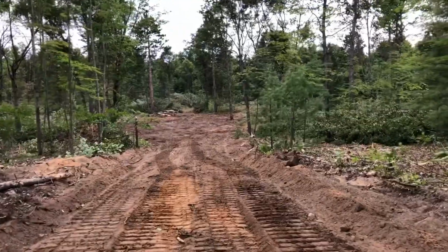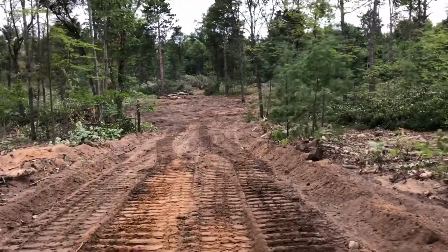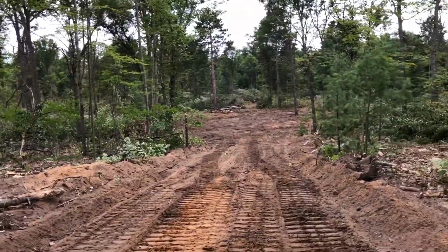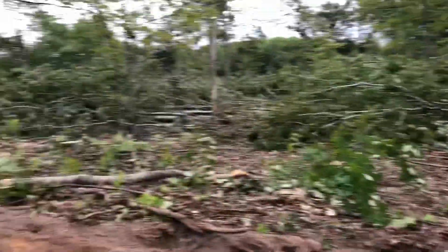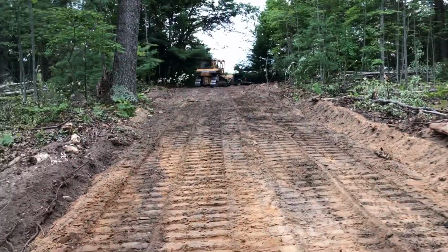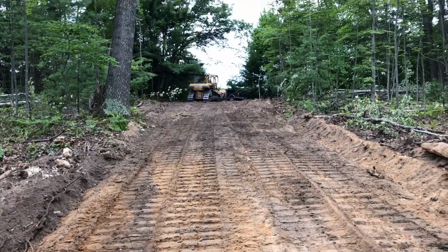So they can take that back. Hopefully the trucks can, I don't think they'll be able to get out of here without getting pushed by the skidder, just with the hill here. But we'll find out. I'm not sure.